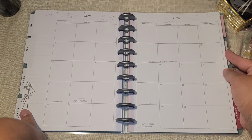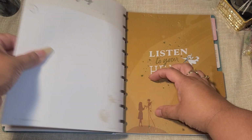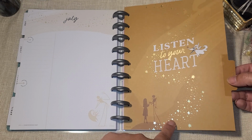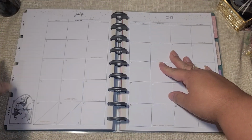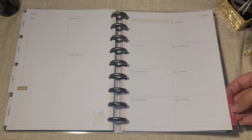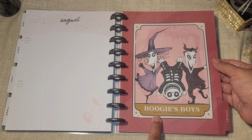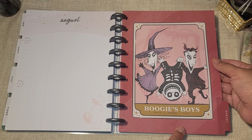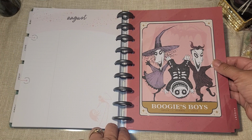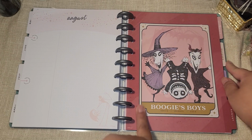I got Jack down over here, and then Jack for the weekly. Then we have Zero here with some gold foiling. Lock, Shock, and Barrel over here. And Oogie Boogie. Oh, fun! We have Oogie Boogie boys, Lock, Shock, and Barrel. But she's a girl, right? 'Cause she's a witch. Oh my gosh, love this. And you can see the pumpkin in the background.